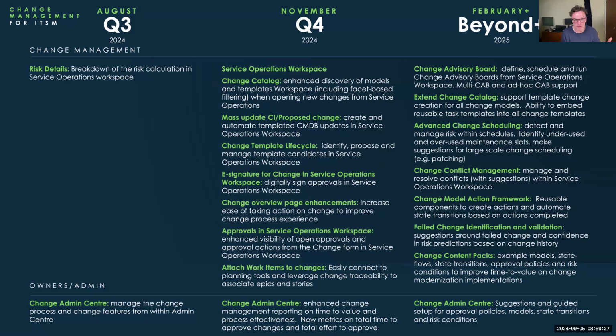We've got a mass update of CI coming too, and enhancements to the change catalog to make it easier to browse and navigate when you have all your templates in, which we hope you have soon. For the standard change templates you have right now, there are overview page enhancements, and we're always tweaking that. In SOW, we're making it easier to see the lists. We've got new list features coming in from the platform team, which we're embedding into Service Operations Workspace.